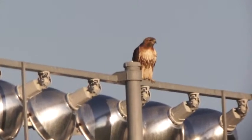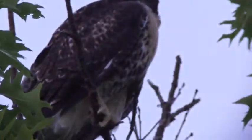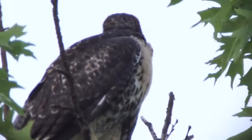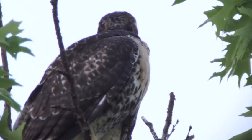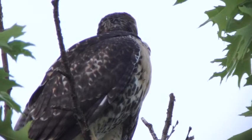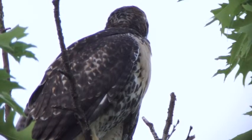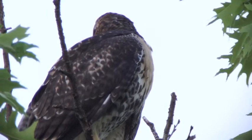But I have not seen Arthur. And I think we're going to look back up at K1 in the tree for a moment or two, and then maybe we'll go and check up on K3. There you are. Still keeping my eyes out for Arthur. I wouldn't be surprised if we see him before the evening's over, but I don't know.